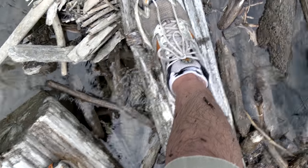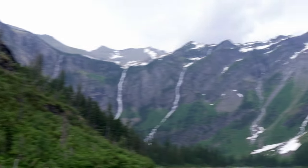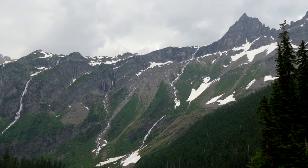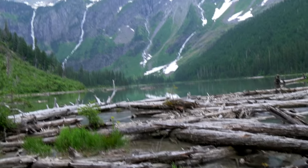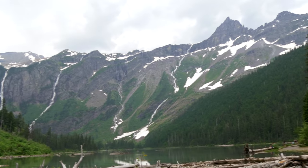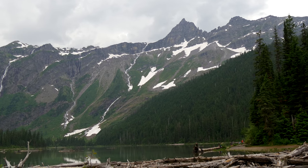That's a wet shoe and a very cold foot, because that's what happens when you wade out into a beaver dam to try to get the best angle. This is what I had to wade across to get to this other spot, but this angle is just very slightly better because you can see those sharp points at the top there.